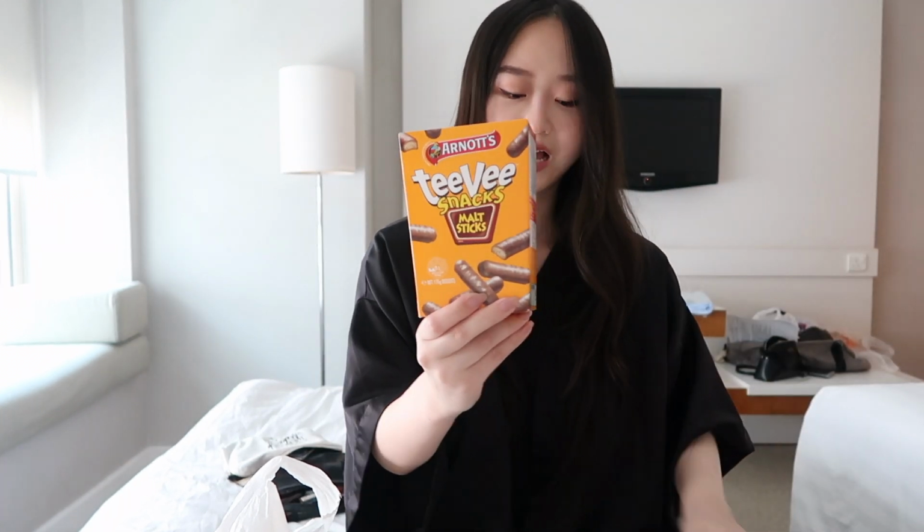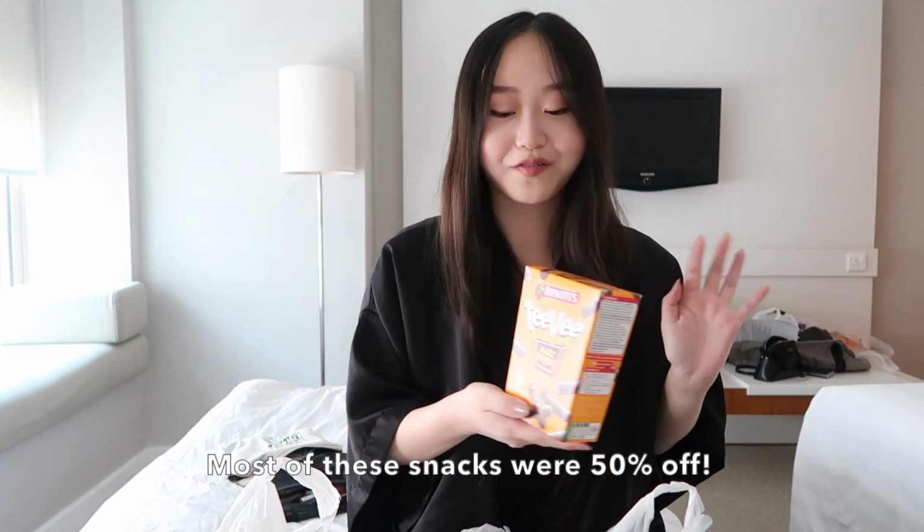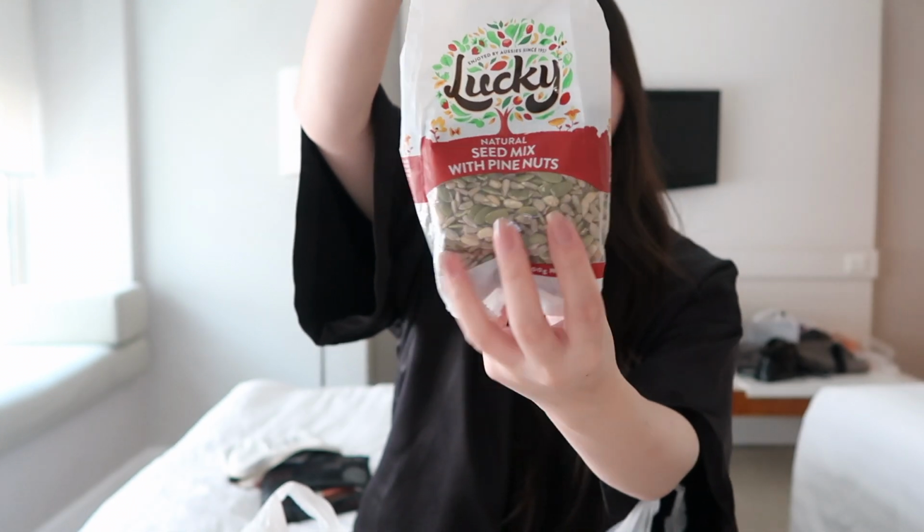I brought TVs. Just so you know, pretty much every snack I got were because they were half off. I also have 2 packs of Lindt chocolate, one in salted caramel and one in white chocolate. I'm not going to be eating this, I'm going to be gifting this, so better not eat that. And I brought a bag of seed mix with pine nuts. I feel like this will be good to sprinkle onto the dishes here or just eat as a snack. I knew coming in that this hotel serves a lot of white rice, so maybe I can mix some of this seed mix in with the white rice.